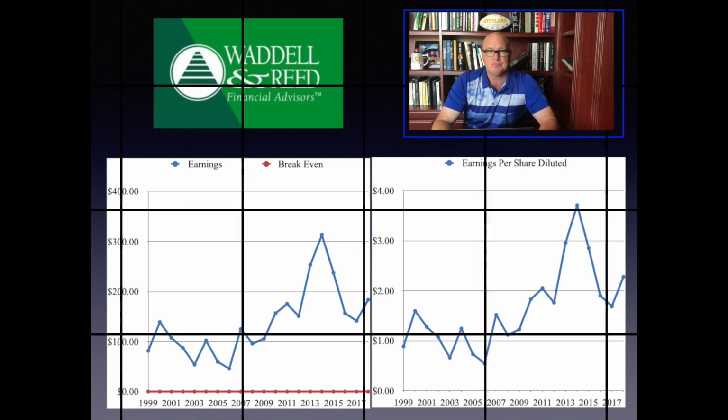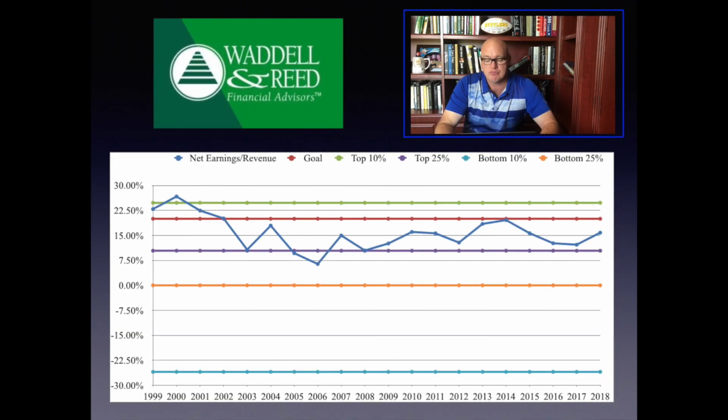It's pretty good returns. Net earnings as a share of revenue, what I'm really looking for here is consistency. I like to know the company's going to be in a pretty narrow band, and this company really has. It's really always in between sort of my goal and the top 25% of companies.